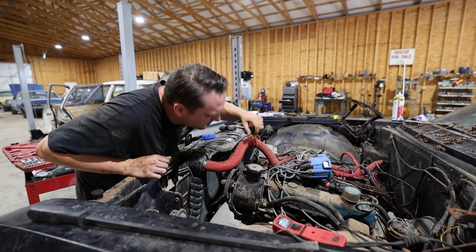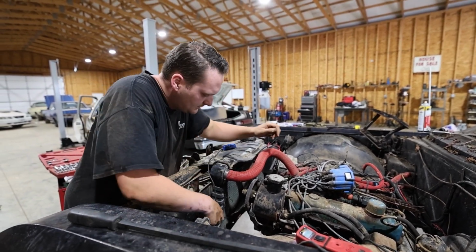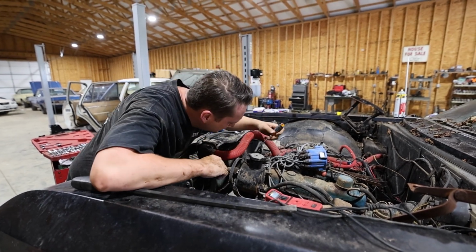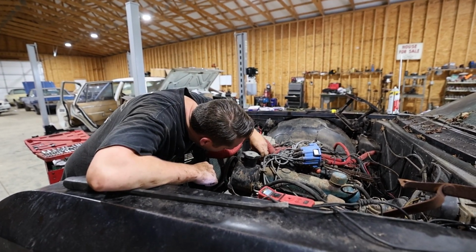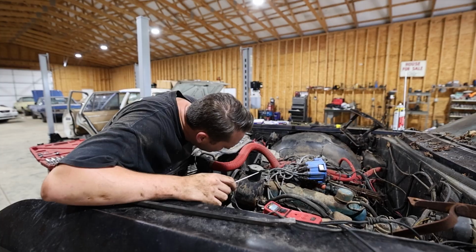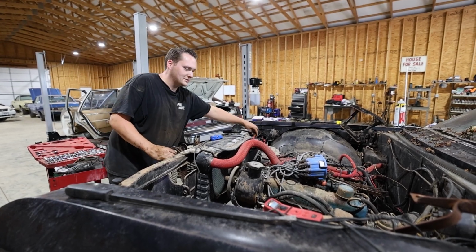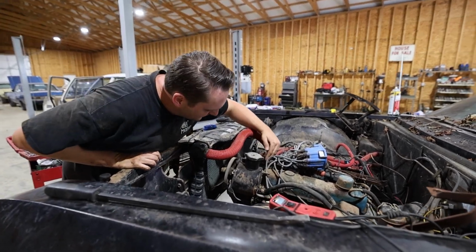It's hot. It surely is hot. Maybe the gap's too big still. I mean, that looks good to me. Let me try closing it even more. Oh, that's what it was. I had it wide open. Now see if you can see the spark down here in the distributor.